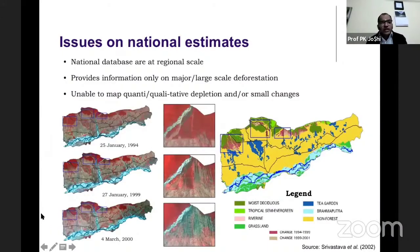And how do you do it? You have a data set wherein you see the degree of redness, that all is forest. This is very close to you, Sonitpur. You might be knowing this, that in this time frame, a lot of forests got degraded or deforested. So it was all red in 1994. In 1999, it was relatively gone. In 2000, it was gone.